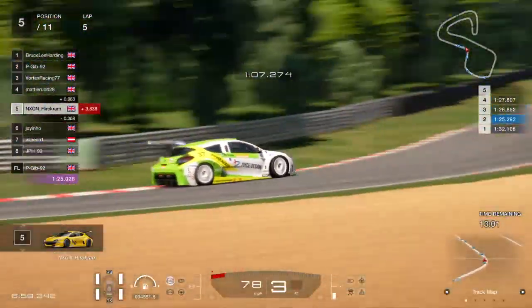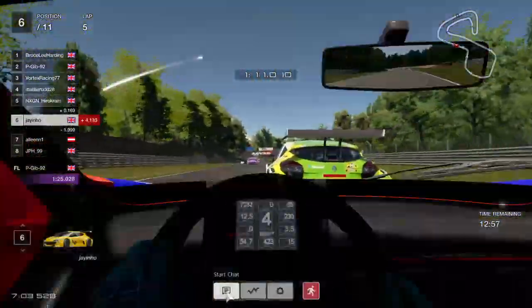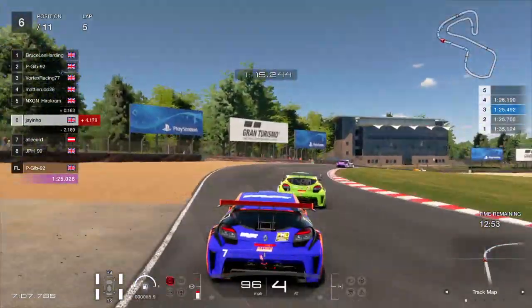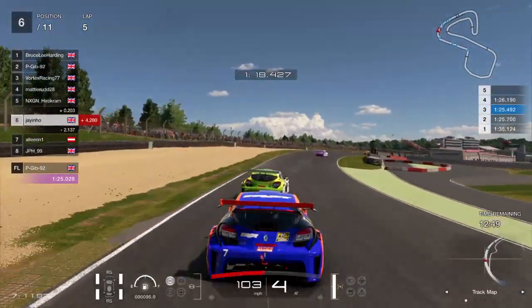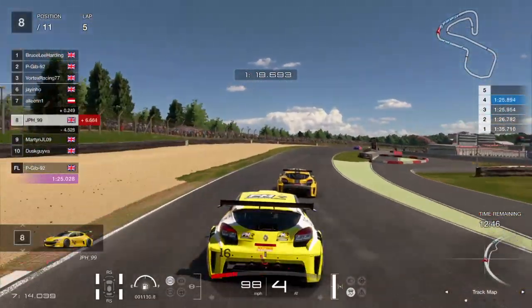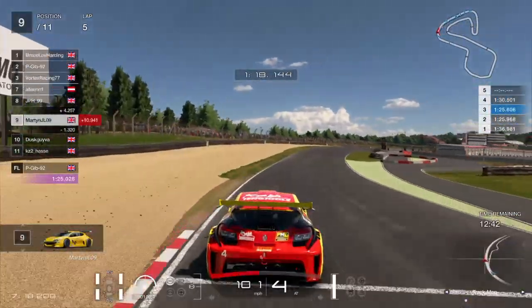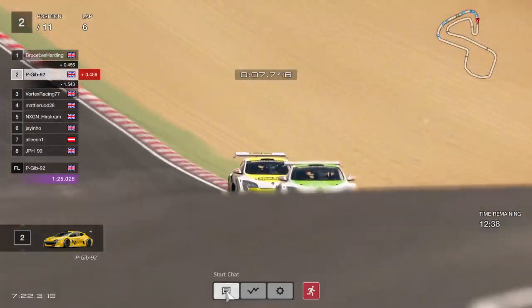Vortex is there. Janio's latched himself onto the back of Hirakam, which is arguably probably one of the best places to be on circuit. He's got a great run, in fact. Hirakam just puts his car in the middle of the road to stop anyone from getting past, namely Janio. Alain's still keeping JPH behind as they come out of the final corner at Clark's. Martin, Deskyver, Haas, they're just on their own at the moment.